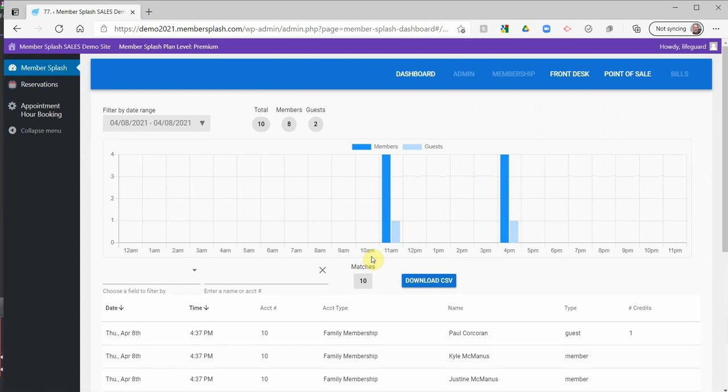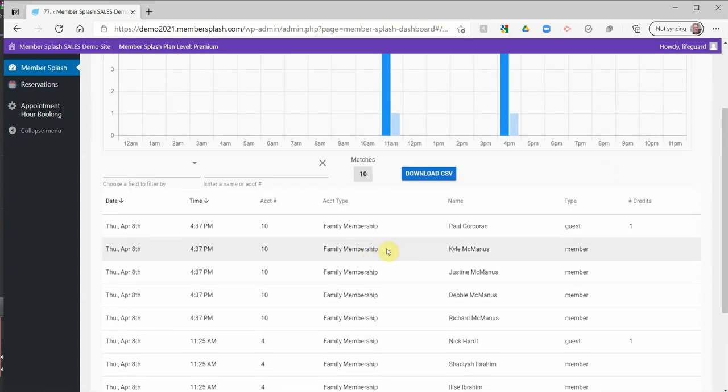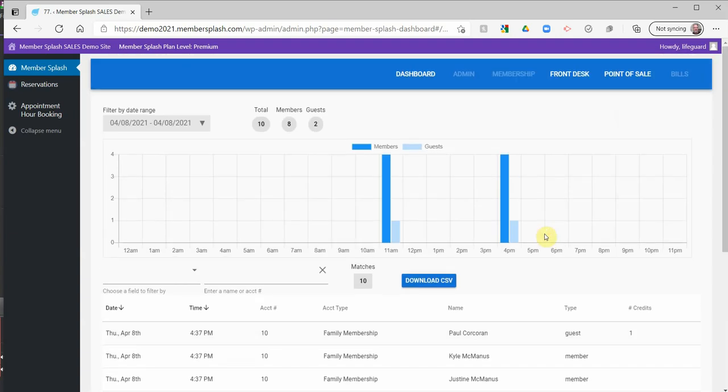And so how can you use this data? Well, remember, every individual that comes in through the front desk, we will know the date, the time, which family account were they associated with, what was the name of the individual who checked in, were they a member or guest, and how many credits were used. Clearly, the primary intent of this kind of information is for operational planning.